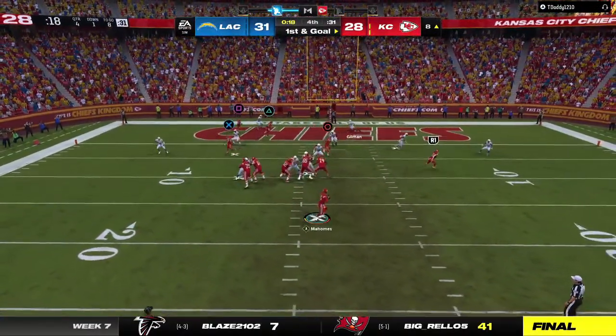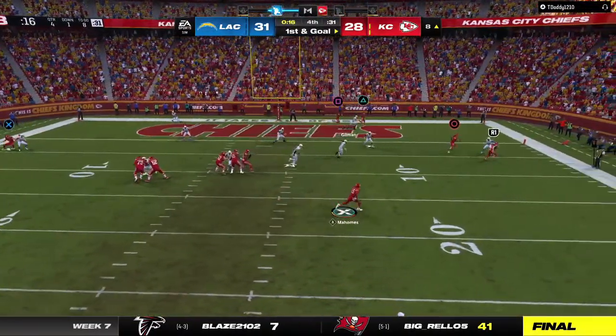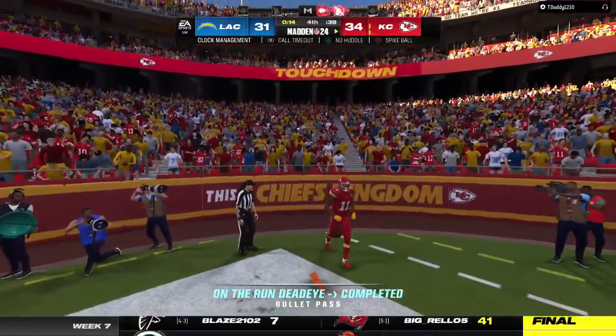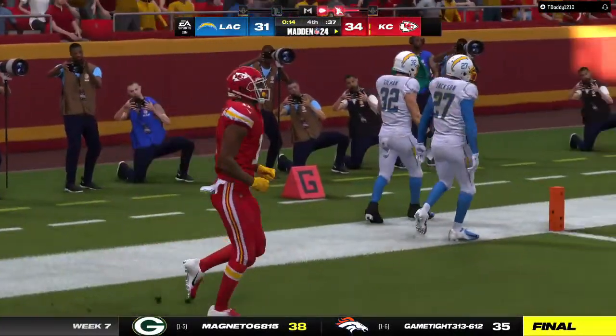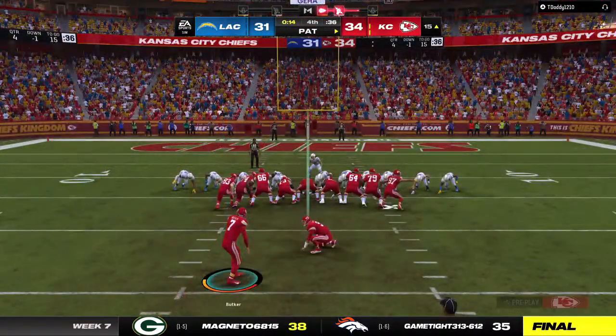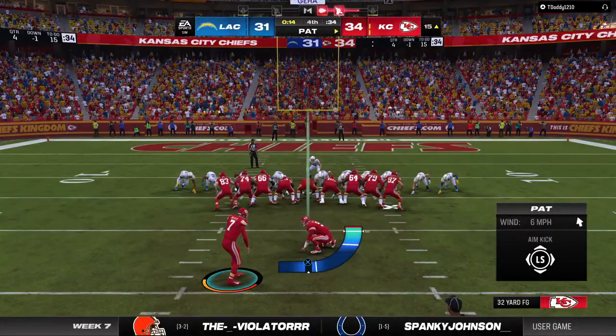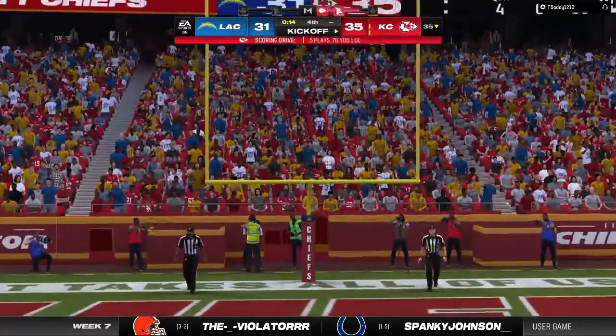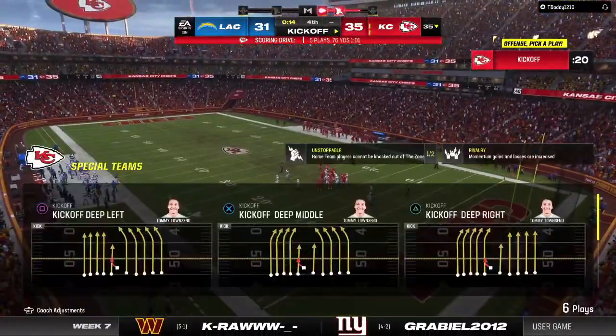Mahomes to throw it. Flush to his right. And he's got it. It's caught for a touchdown. And they have taken the lead here in the final seconds. Butker on for the PAT. And it would appear they're going to get out of here with a come-from-behind victory.